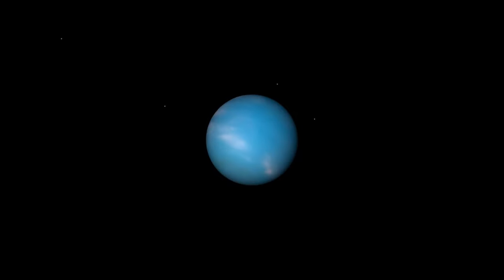The incomparable dim spot was a noticeable element seen in Neptune's southern half of the globe during the Explorer 2 flyby in 1989. In any case, ensuing perceptions with the Hubble Space Telescope uncovered that the incomparable dark spot had vanished, demonstrating the powerful idea of Neptune's climate.